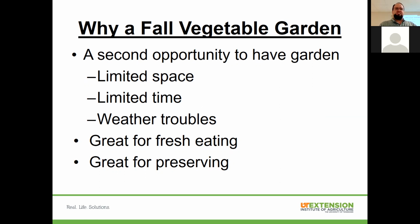And so we've seen some things that maybe aren't doing as well as they might some years. Even commercial growers I know have been talking about tomatoes, for instance, have been very slow to fully ripen this season. So if you're experiencing that at home, you're not alone with that. And so, I think sometimes having that fall garden is kind of a chance for a do-over.